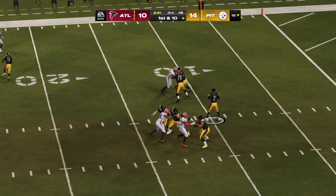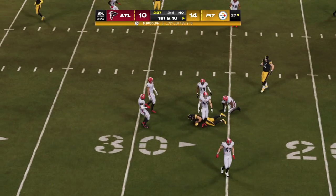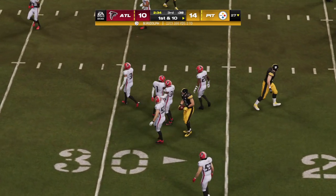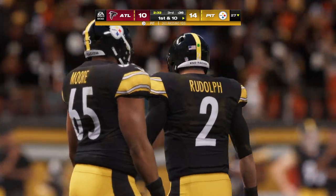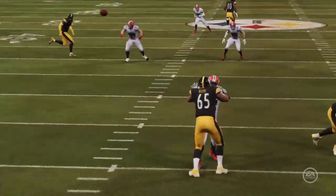On 1st and 10, Rudolph. That's complete to his tight end, Freiermuth. And he works it across the 25 before being tackled. A Steeler 1st down on the pickup of 11 yards. And there's a completion to the tight end.